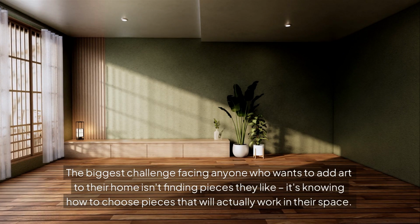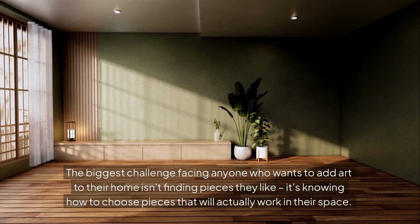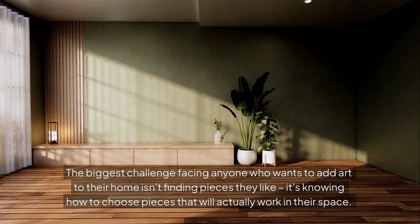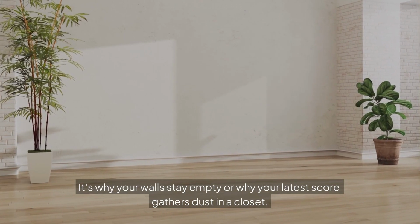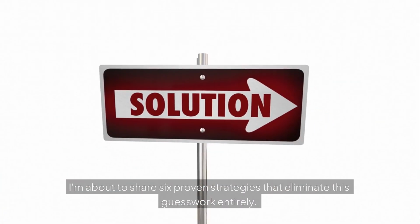The biggest challenge facing anyone who wants to add art to their home isn't finding pieces they like. It's knowing how to choose pieces that will actually work in their space. It's why your walls stay empty, or why your latest score gathers dust in a closet. I'm about to share 6 proven strategies that eliminate this guesswork entirely.